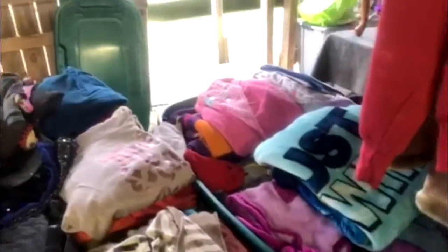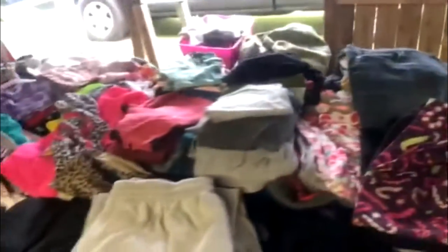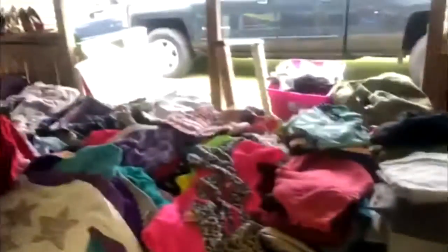Clothes, some kids' blankets, clothes, mostly women's clothes, kids' clothes, beanies and hoodies, jackets, mostly women's and teenagers, some more jackets, these are all the men's jackets, some shirts.